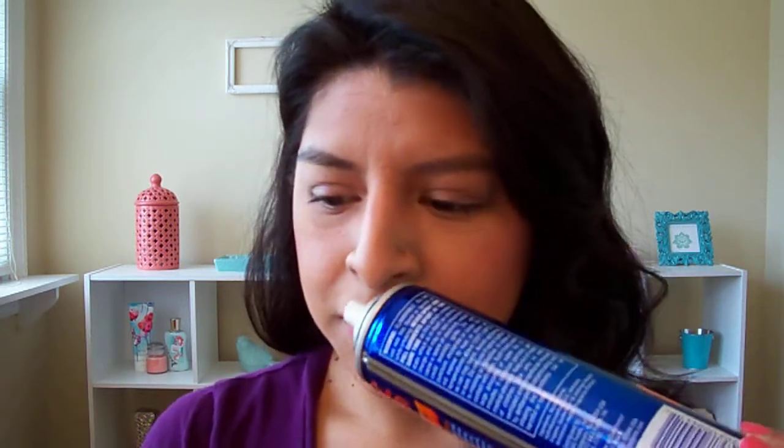Boom! Things like this, like Static Guard. You can tell, honey, I'm a wife now, because I would have never even thought of Static Guard before. This does have a scent to it. Oh, it reminds me almost of a perfume I have. Kind of sweet, florally. You don't smell it too much when you spray it on your stuff, but you spray it on your clothes just a little bit, and I tell you, it really does work because of the weather.